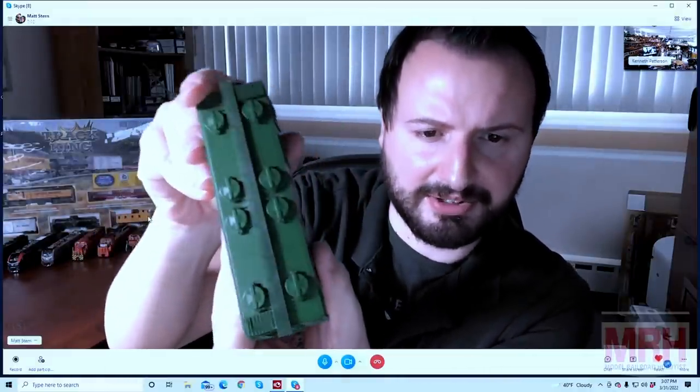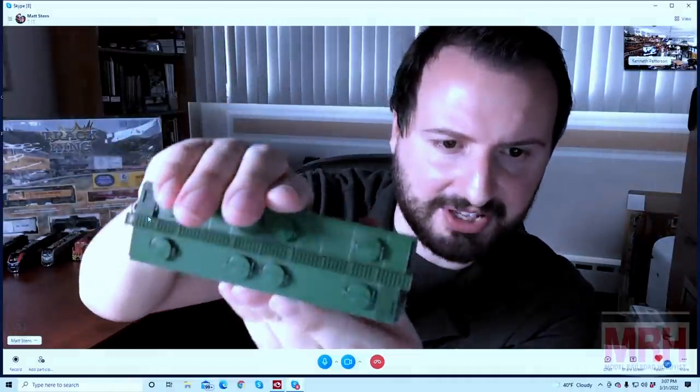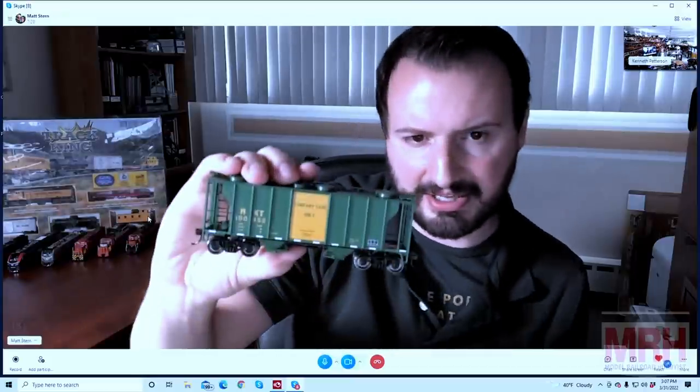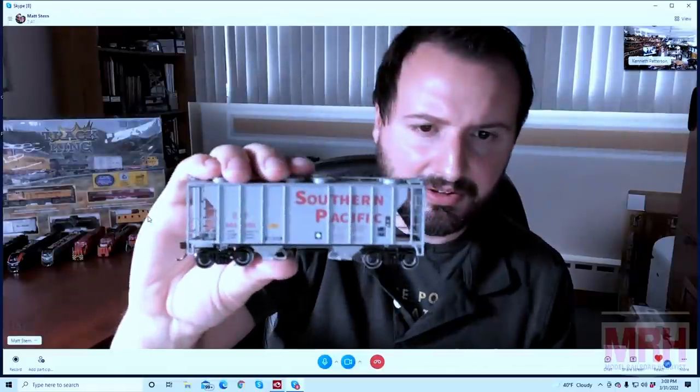And you can kind of see here the see-through walkway up here on the top. So we actually have, trying to get it in the light here. That's very cool. You can kind of see it at the end of the car there. Yes. So it's all see-through there, just as it would be on the prototype. This is the MKT version. This is an MOW car, I believe. And then the other sample I have here is the CSX version. And we have a Southern Pacific one here as well. Very nice.